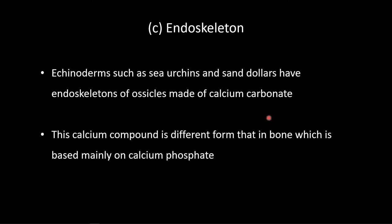Endoskeleton in echinoderms such as sea urchins and sand dollars consists of ossicles made of calcium carbonate. But this calcium compound is different from that in the bone, which is based mainly on calcium phosphate.